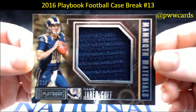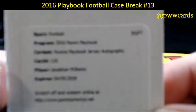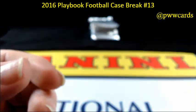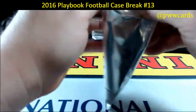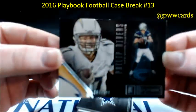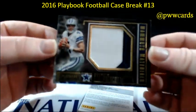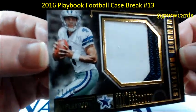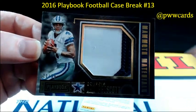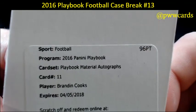And a Jared Goff, Mammoth Materials, Jared Goff. And it is a redemption. This is going to be for rookie playbook jersey autograph, Jonathan Williams. Another thin pack, maybe another redemption. Yep, we got a redemption. Philip Rivers. Chargers. How about a Dak Prescott? Why not? 21/50. Mammoth Materials. If you see down in the corner, there's a third color on that patch. So you've got the blue, white, and the gray. And your redemption is Playbook Materials Autograph.